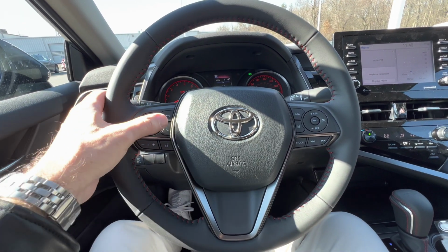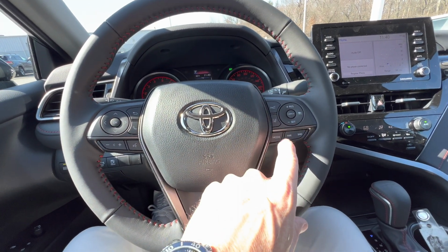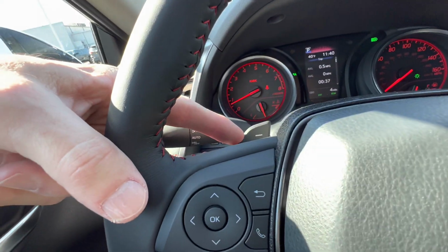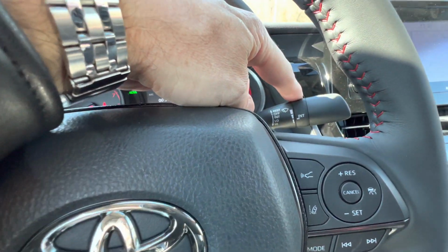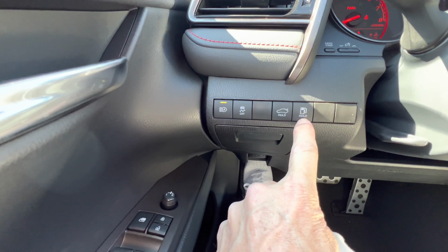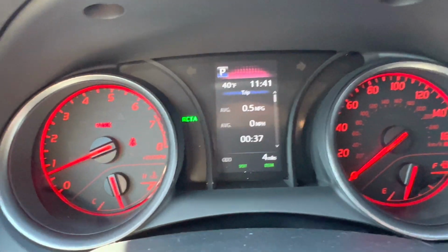Telephone voice commands on the left, plus your pad here to control the digital portion of your dashboard. And then on the right, we have our cruise control and drive mode selector and lane keep assist and all that other good stuff. Here are the paddles to go up and down this 8-speed automatic transmission. On the stalks, headlights and windshield wiper on the right. Over here on the left, adaptive headlights on, off, traction control off, pop the trunk, and open up the fuel filler door. And then to our dash, this is a manually tilting and telescoping steering wheel, and then the dash.